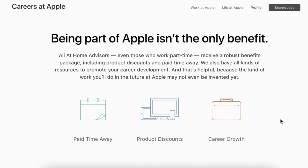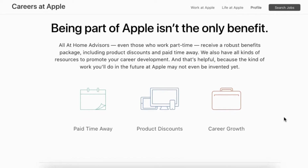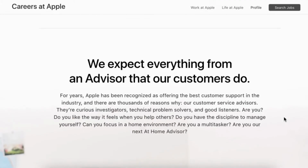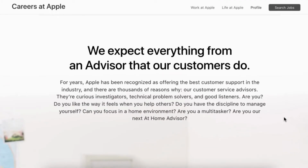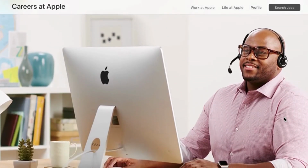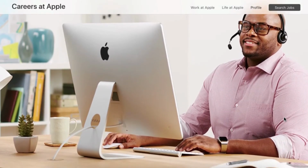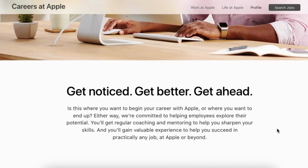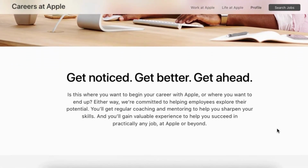Apple at Home Advisor job requirements. It is important to know the basic job requirements needed for you to be an Apple at Home Advisor. Some of the basic requirements include experience in the use of one or two Apple products like iPhone, Mac, iPads, etc. Availability of a quiet place with an internet connection with a minimum of 10 megabits per second download speed. Multitasking skills. Willing to work even on holidays, as most customers seem to need this service when they are off work. Sometimes you might be required to work beyond the average working hours, maybe due to an increase in workload or something of the sort.